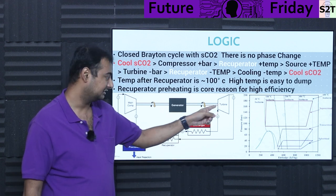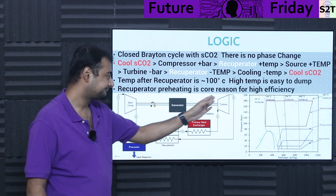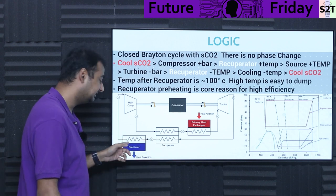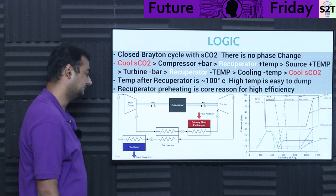Then the turbine is driven. The turbine extracts the majority of the compression, your bar drops. Then you go back to the recuperator, which dumps the majority of your heat, then dumps the remaining heat into the open ambient system, basically waste heat, then goes to the main compressor.